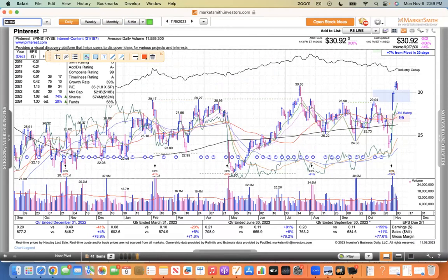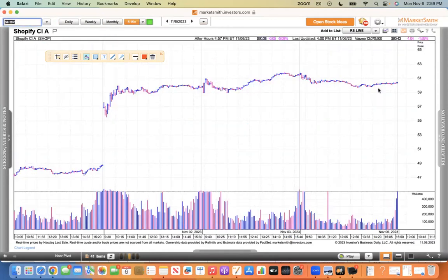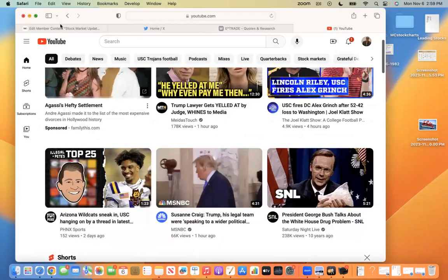On the power earnings gap, what other one? Oh, Shopify. Yeah, they had a nice move last week. I followed it up on Friday. Today, slight pullback. So let's see if it can pull back a little more tomorrow morning. I'm going to go to the 5-minute chart. See if it could pull back a little more tomorrow morning, provide an opportunity. Some buyers definitely came in the last part of the session today.